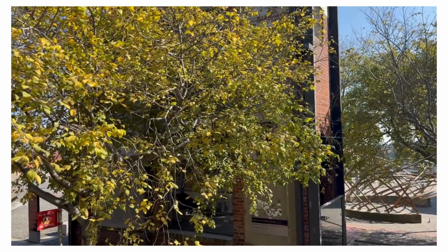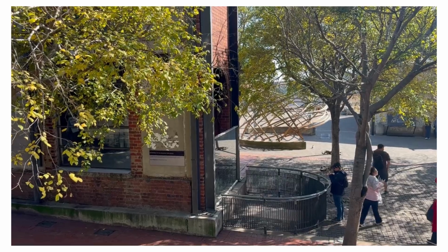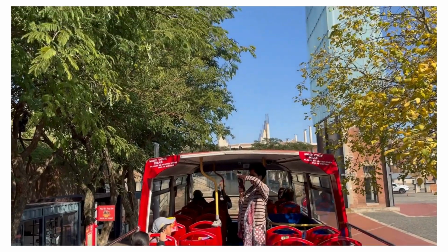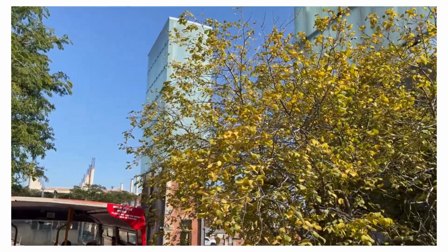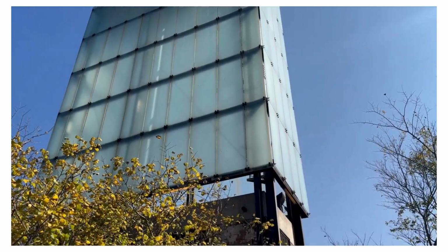Good morning from Johannesburg. We are on the big red bus, cruising around town. I think we're only going to get off at one place, which is the Apartheid Museum, but this is a good way to just kind of check out the town.